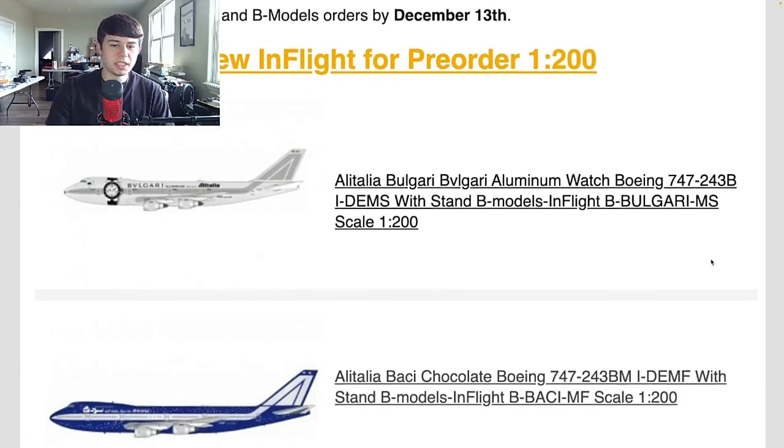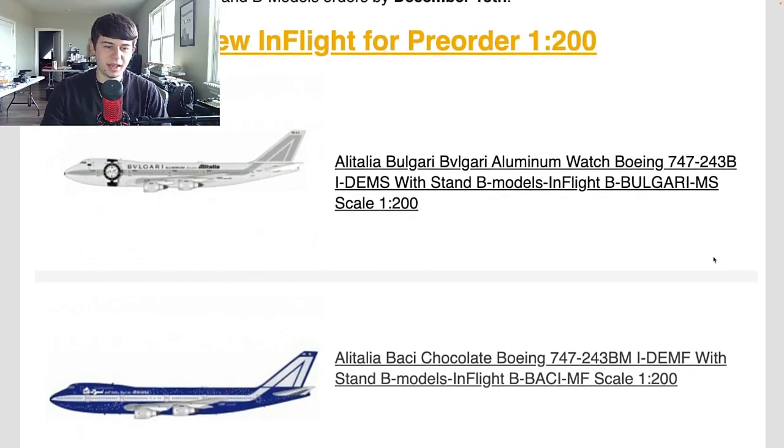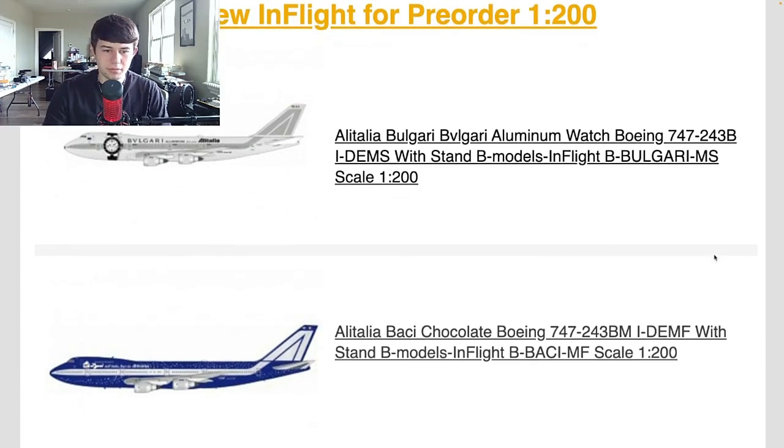Our next model encompasses the Alitalia. I think this might be just a special round of aircraft, but this is the Baci Chocolate Boeing 747-243B, Mike, India Delta Echo Mike Foxtrot. Beautiful looking aircraft. I really like the detail on this one. Looks very unique, and I don't even know what to compare it to. It's a very interesting one, to say the least. So really cool livery right there, and it looks fantastic.